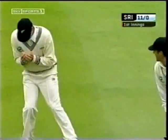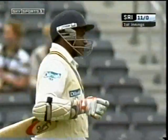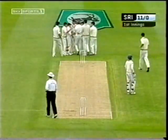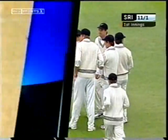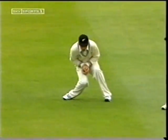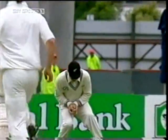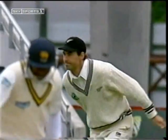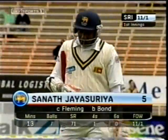Oh. Edge, gone. Typical dismissal by Shane Bond. A ball of fullish length, had to play outside the off stump, edge and into the safe hands of Stephen Fleming. Adjusted his line back to off stump, got a bit of swing in the air, and Jayasuriya reaching without any footwork. Comfortable catch to Fleming, and just the start New Zealand wanted. Excellent bowling from Bond as the veteran Jayasuriya goes for 5. It's 11 for 1.